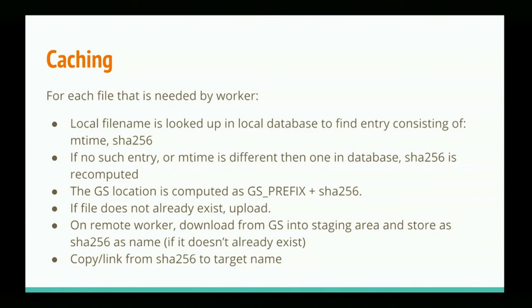Then that hash is the thing that is used for the storage location, actually in Google. If something is not already there, that's the only time that it does the upload. On the remote worker side, it downloads to a staging area, and again is using that hash for the name. And this is what content addressable storage refers to. If you have two files that have identical content, then only one version of it gets stored, because the content is the key that is used to find the data. So it doesn't matter if you have 1,000 things that are actually the same content. Just one of them gets uploaded, and that name can then be used as a key to look up in a cache from that point on, and it's a stable thing.